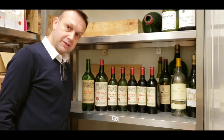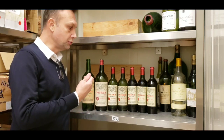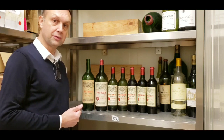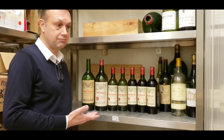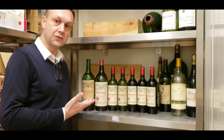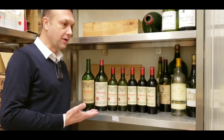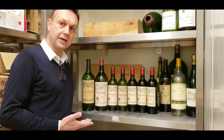Voilà, so this was LeDomduVin. This was to once again try to educate you on how to detect counterfeit and fake bottles, especially on Petrus. Petrus is the example that I take most of the time, because this is where I can see that there are the most fake bottles around the market. We are in Hong Kong, we are next to China, and there's a lot of fakes in China.